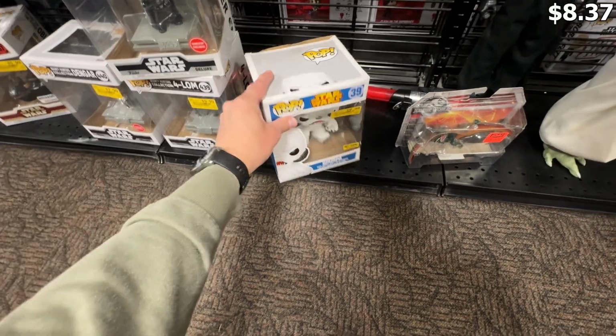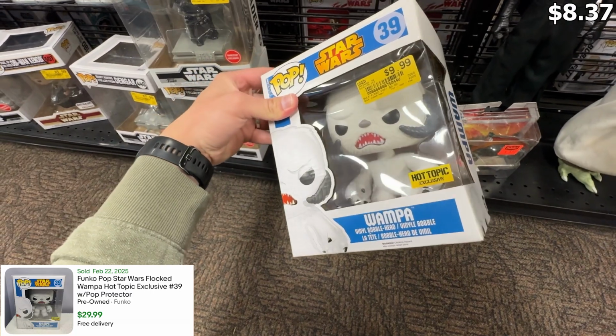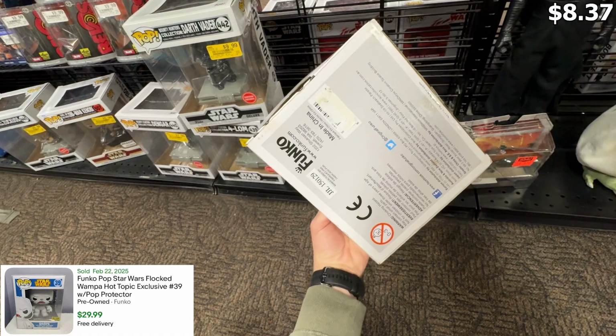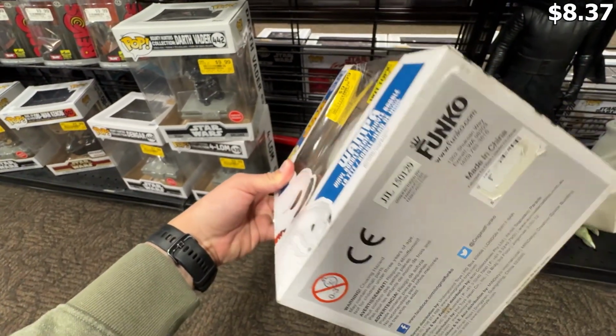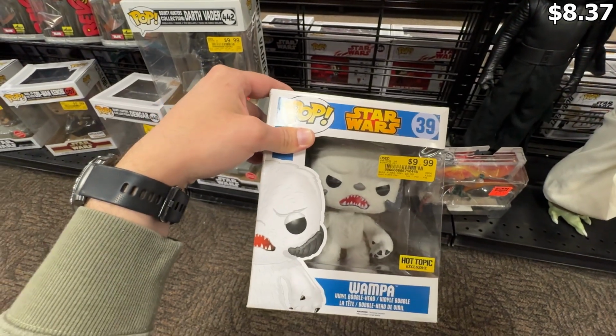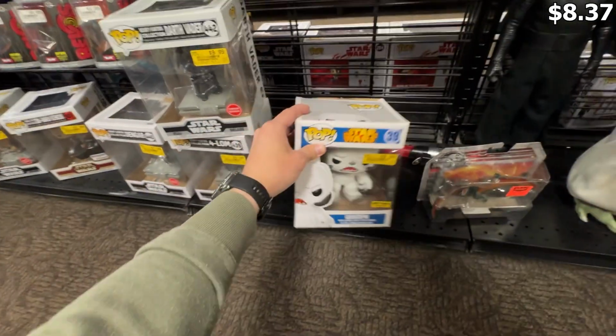This one was kind of an interesting one, guys. They were asking 10 for this. The box was pretty beat up. It goes for around 30. If the box was a little bit better, I think that would have been a great pickup, guys. Came out in 2015, so this is around a 10-year-old pop, but the Flocked Wampa is a really cool one for sure.